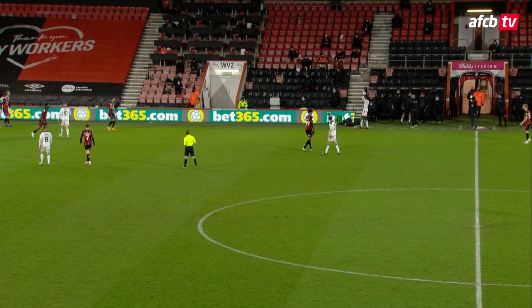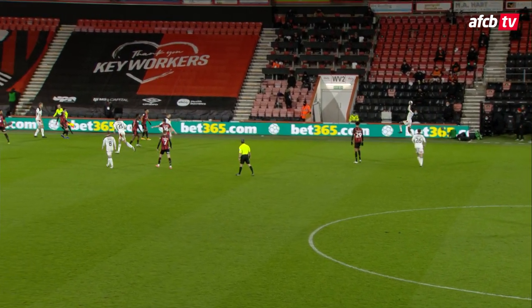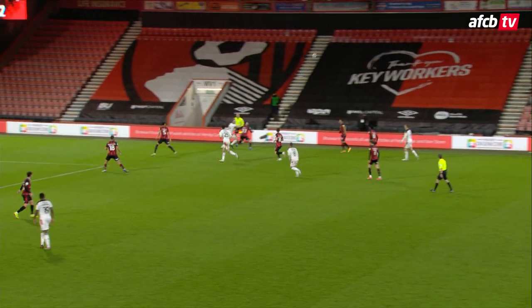Nearly a quarter of the game remained to play, plus a minute or so. 23 minutes on the clock. Bournemouth 1, Rotherham 0 in the Championship.